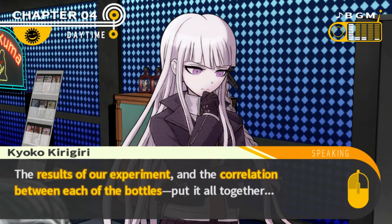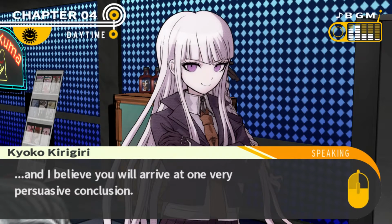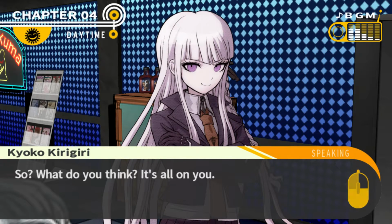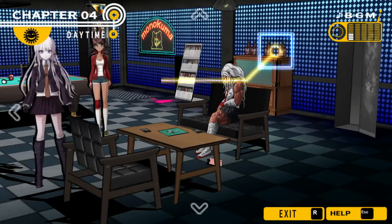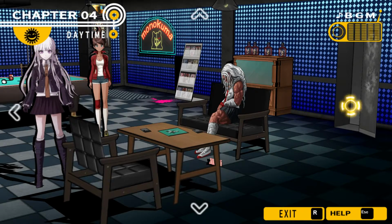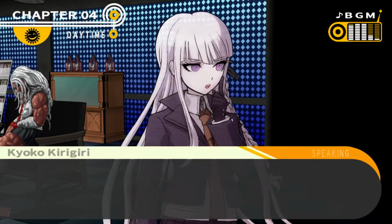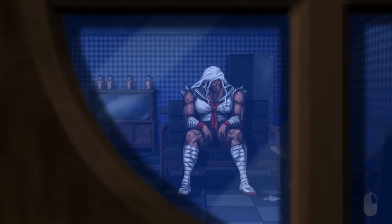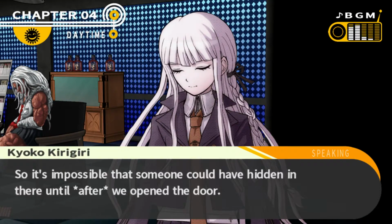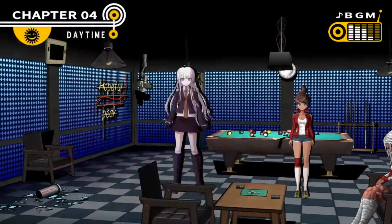The results of our experiment and the correlation between each of the bottles. Put it all together, and I believe you will arrive at one very persuasive conclusion. So, what do you think? It's all on you. Wow. What were the other 2 things you wanted me to look at?